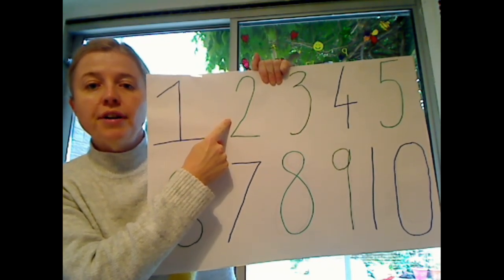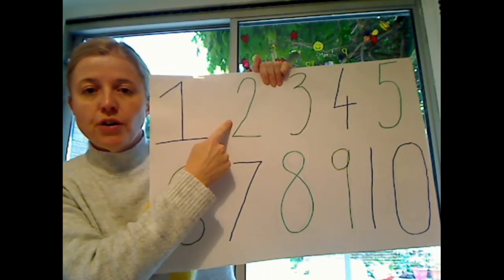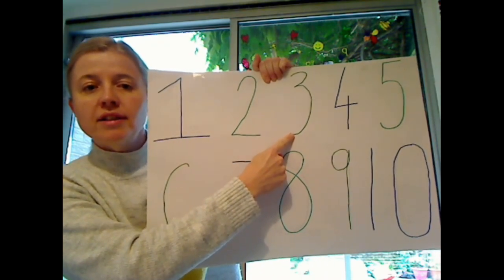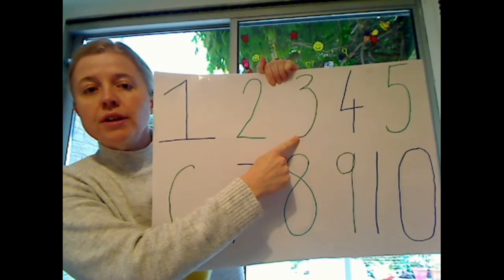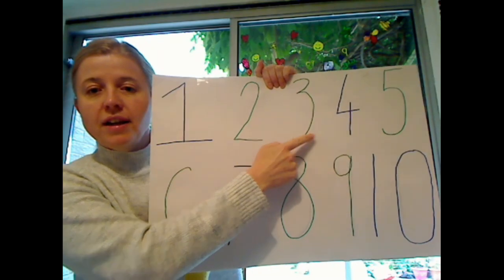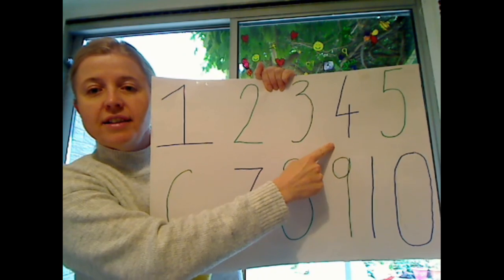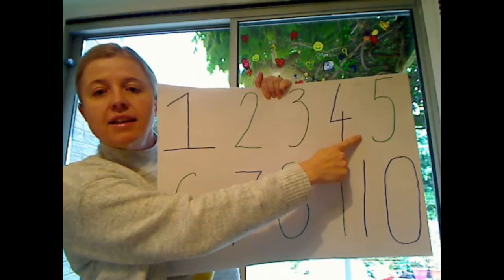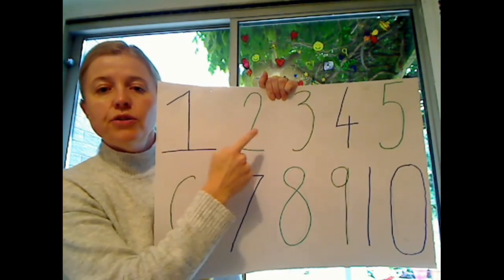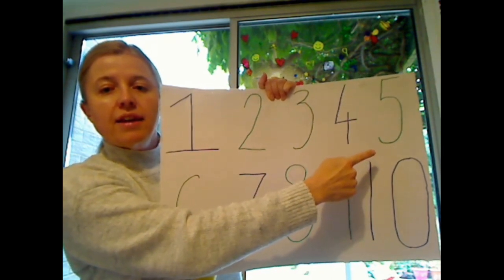Deux. Deux, deux, deux. Un, un, un. Deux, deux, deux. Trois, trois, trois. Un, deux, trois. Quatre. Quatre. Cinq. Cinq. Un, deux, trois, quatre, cinq.